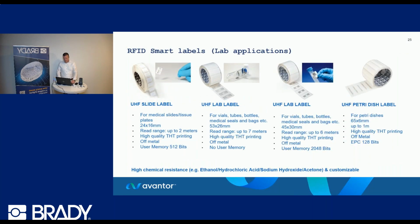I will take you through an overview of our RFID products and solutions. These are a couple of standard labels we have. So there are some general lab labels and also some specific lab labels, like labels for slides or labels for petri dishes.